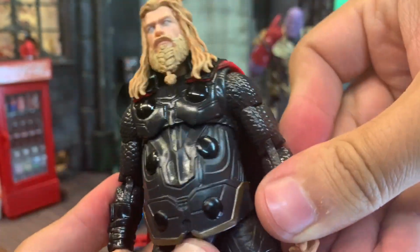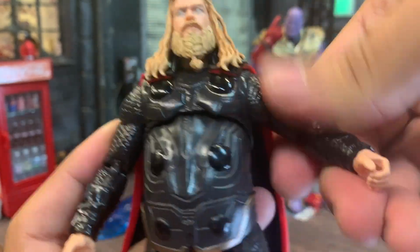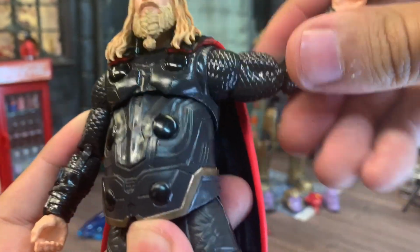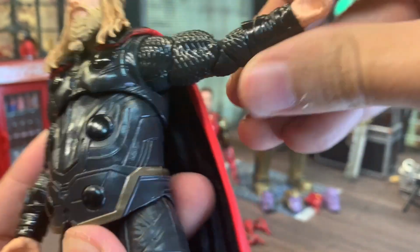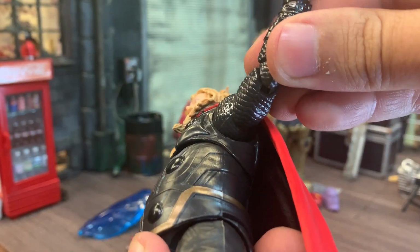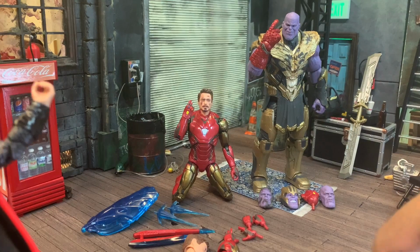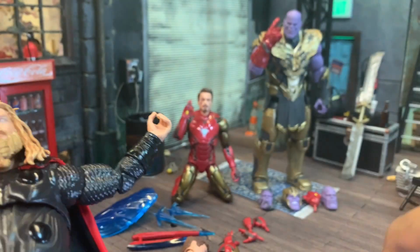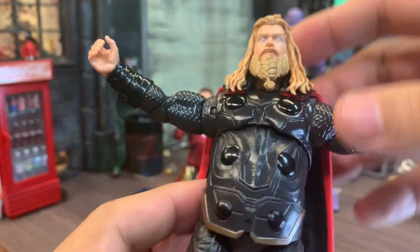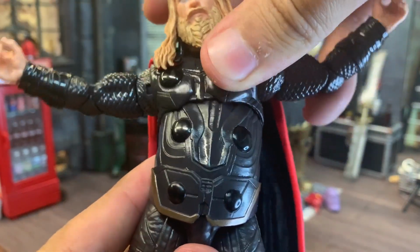Keep the hype going. Nice ball jointed shoulders. Look at that, great rotation. Bicep, pinless joints right there in the elbow. Looking good. So these hands he came with, what is that? Vertical hinge, and then the splayed out hands do have horizontal hinges there.